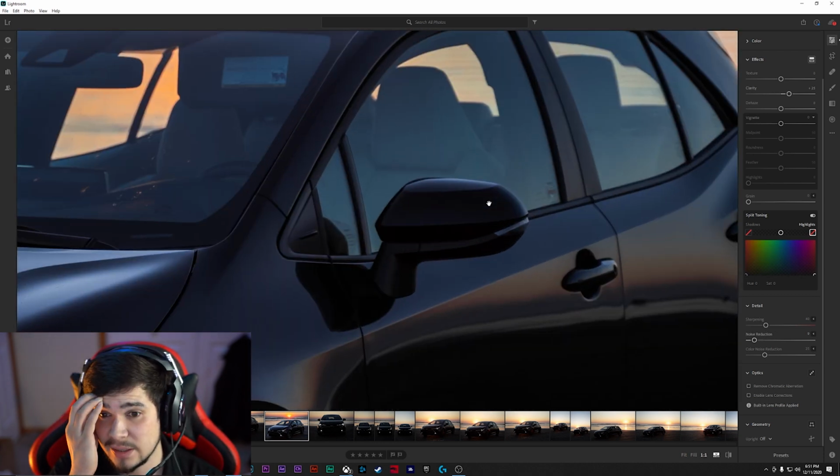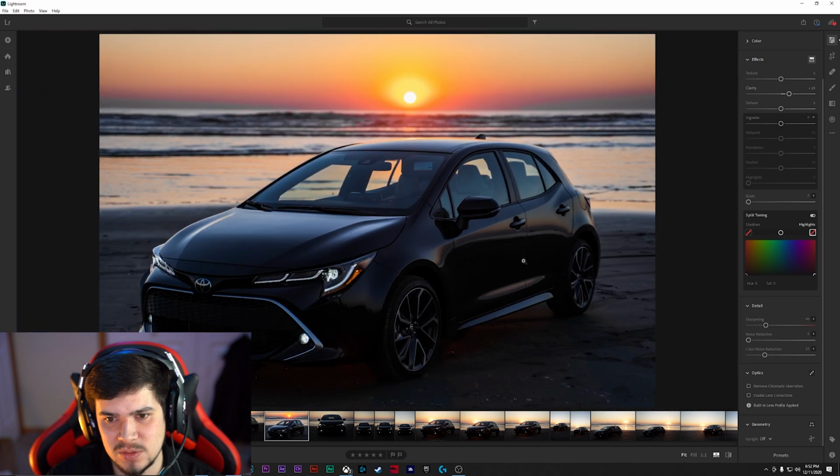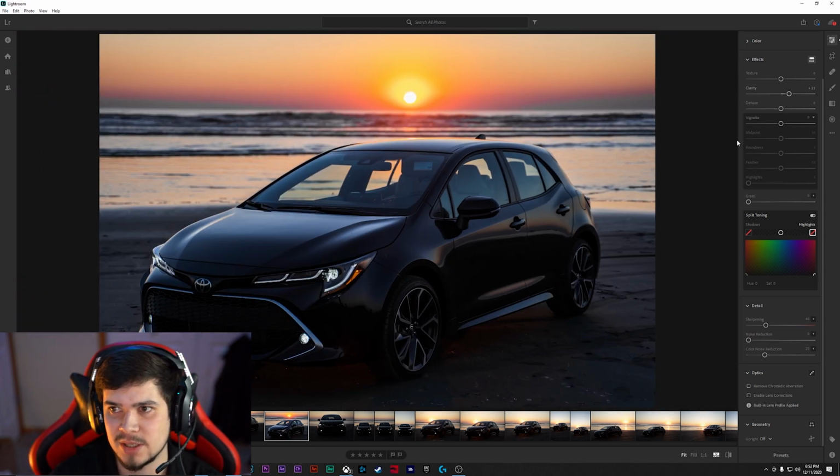Sharpening, I don't feel like we really need to add any sharpness. Like I said, that really ruins the image if it's an okay picture already. And actually I'm going to leave that noise reduction down there because I don't think that really does much for this photo in particular.